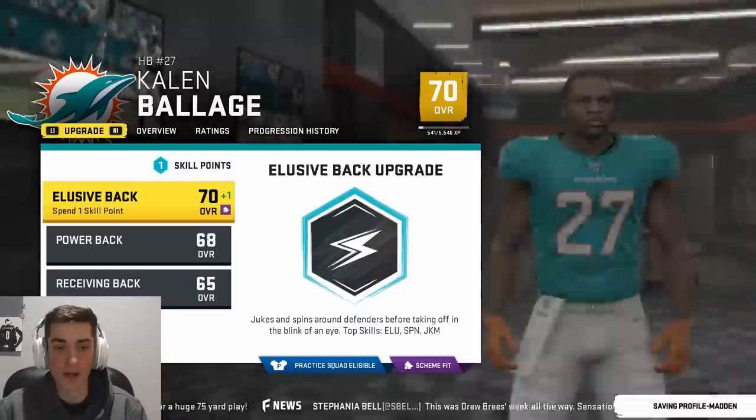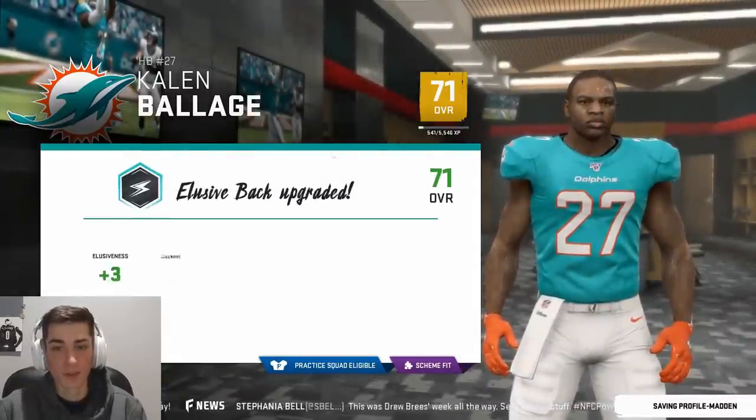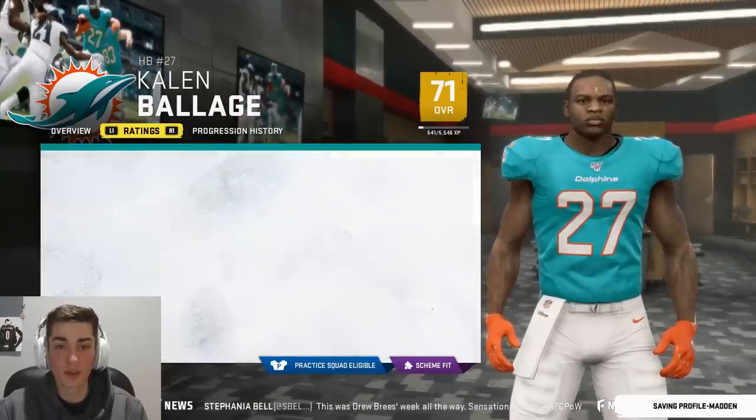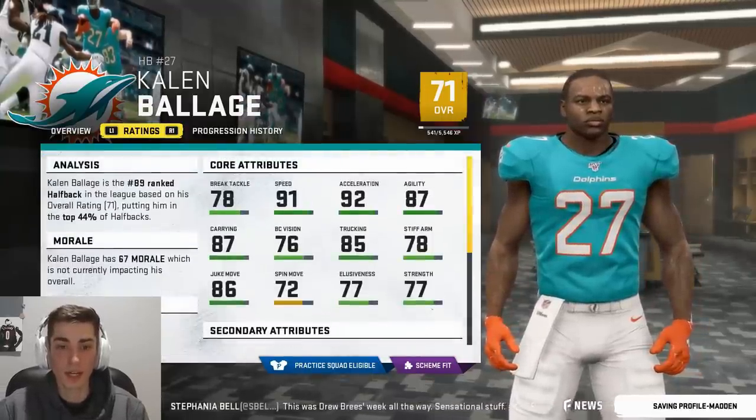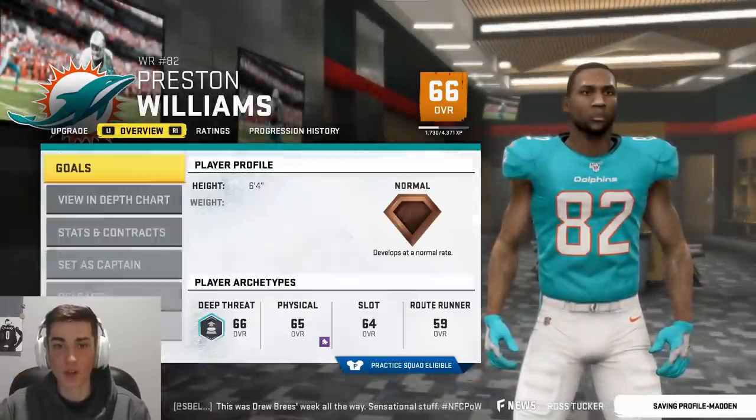Kalen Ballage as well. An elusive back, why not? Even though he's more of a power guy. Let's see what he gets here. Plus three to looseness, plus two to juke move. I'll take that.